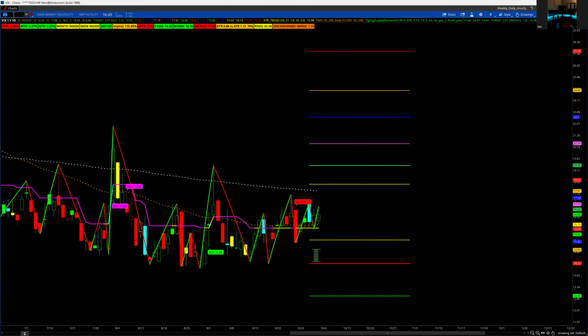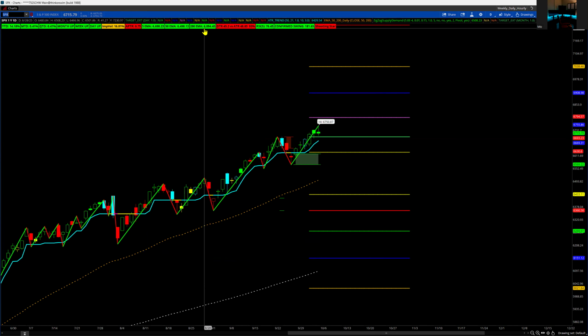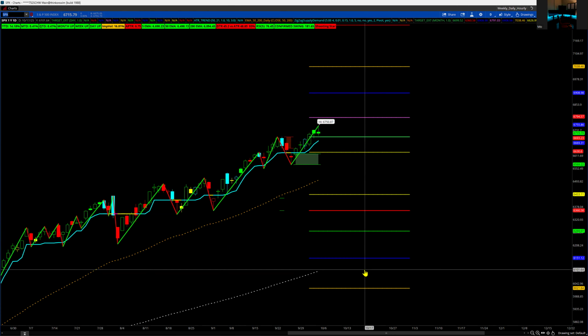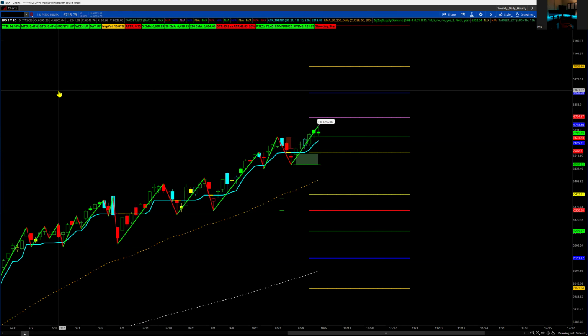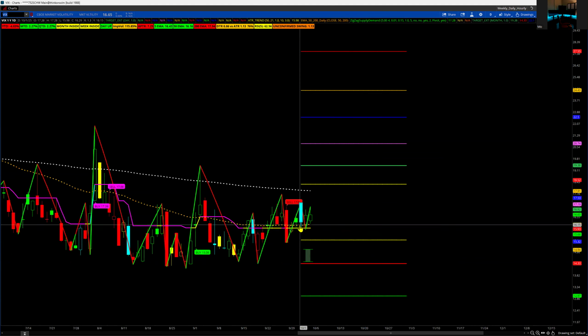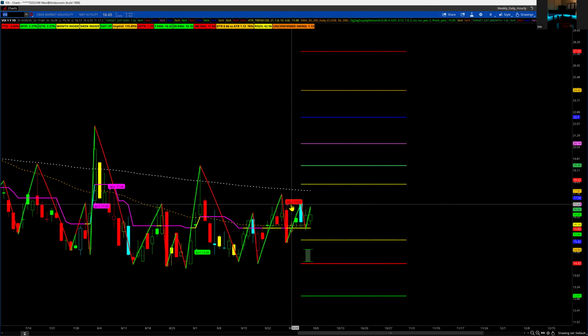Now if we go back here to the S&P, 200 is here at 6094. It's almost like a 700-plus point move to the downside. So it just is weird. This upside is crazy because, I mean, this one has a sell signal as well here.